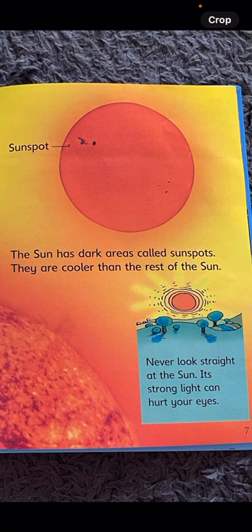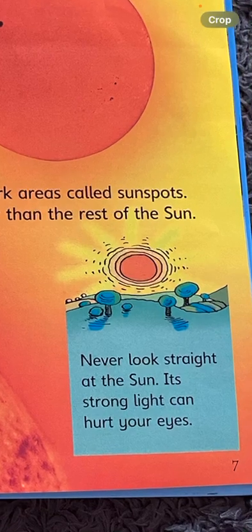The Sun has dark areas called sunspots. They are cooler than the rest of the Sun. Never look straight at the Sun. Its strong light can hurt your eyes.